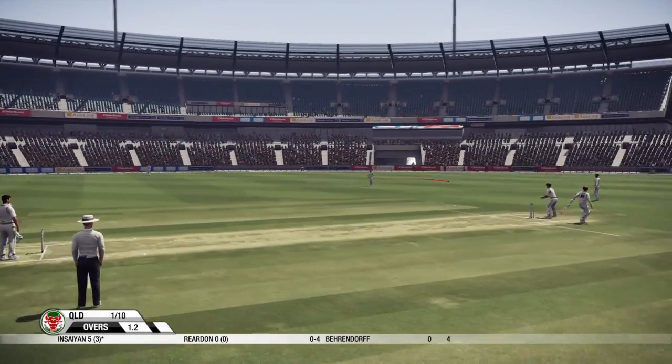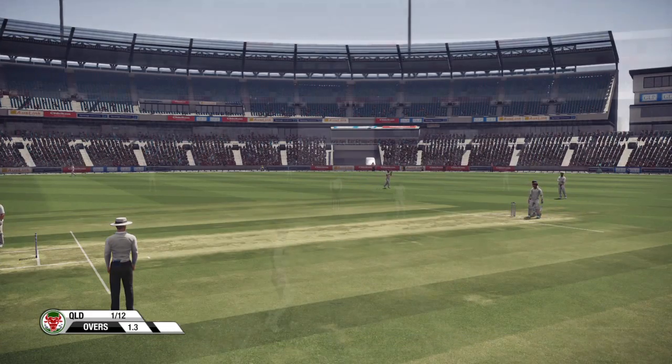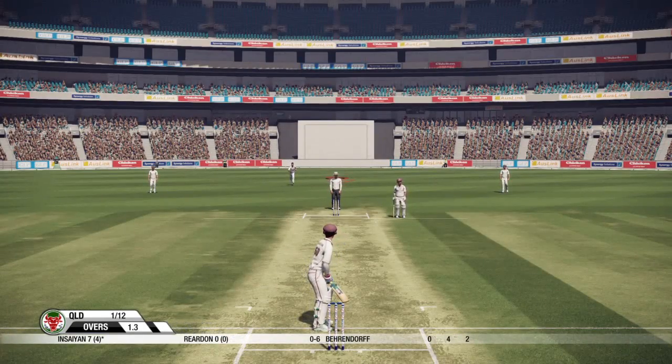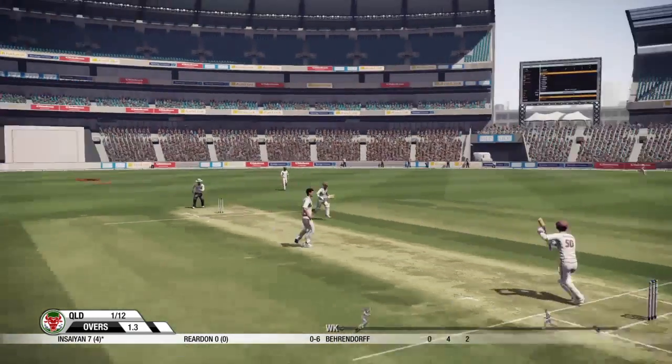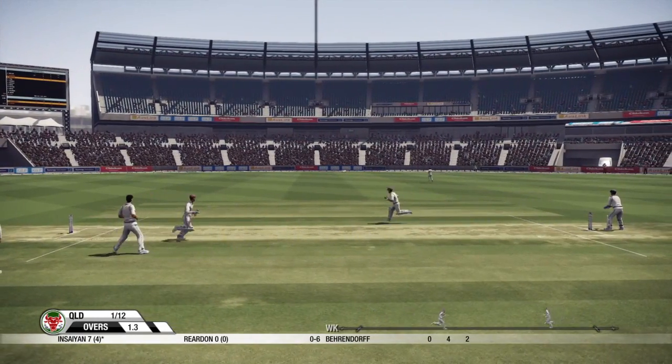It was a bit risky. It was on off stump, pretty full, but we timed it well. But yeah, we had a good lead, and I just thought, you know what, we're just gonna have a bit of fun, go for it here. And we do 2 nice cut shots to start the over. Cut shots are really nice to play in this game, but they're pretty hard to execute. And that's 3 in a row.